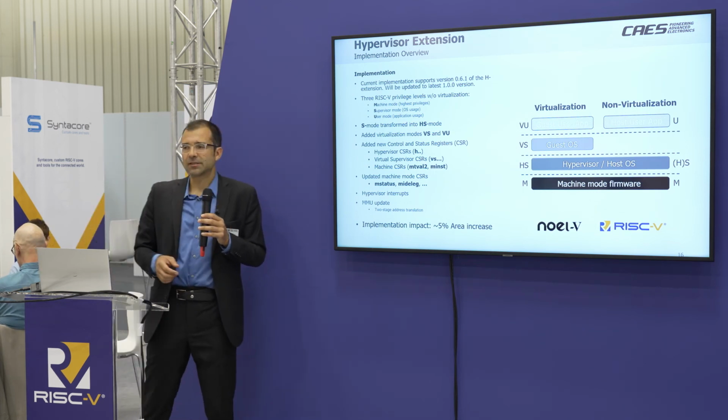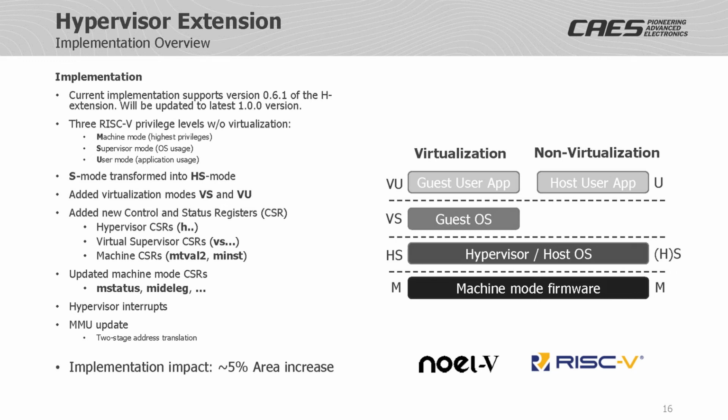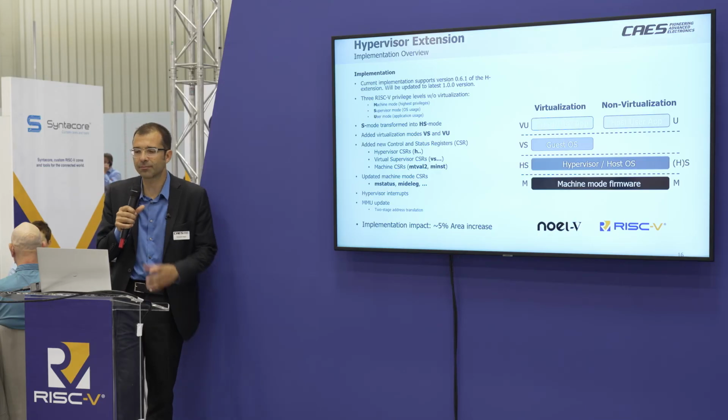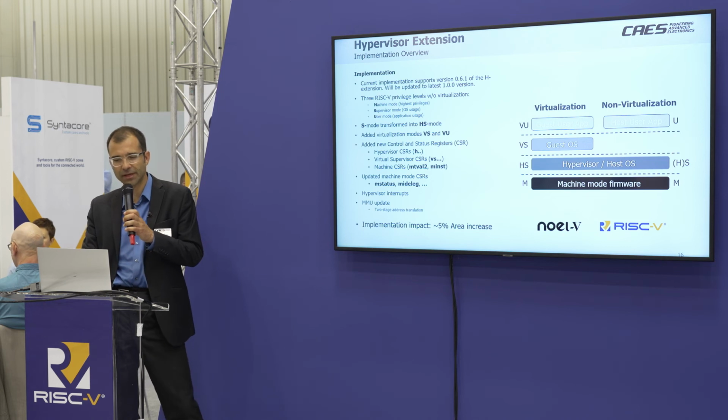We have also implemented the Hypervisor extension. There is a number of Hypervisor software that can be run on the NOEL-V. We have particularly partnered with Fentis to demonstrate Hypervisor, and we have a demonstration running here at the booth with the Fentis Hypervisor that makes use of the Hypervisor extension implemented in the IP.